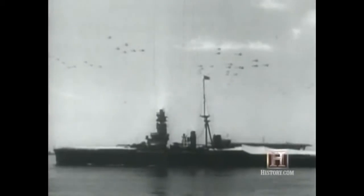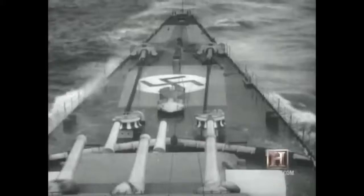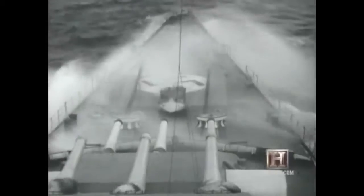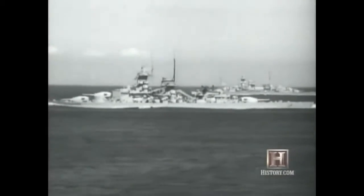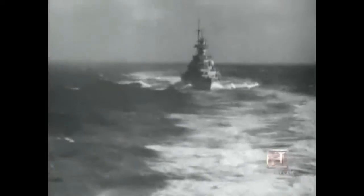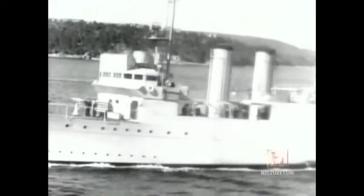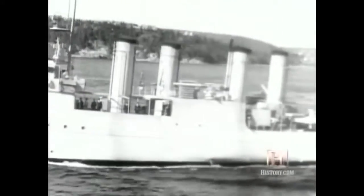As Japan's expansionist policies grew, so did her fleet. Soon, powerful battleships, carriers, and cruisers were churning out of dockyards. Germany and Italy were also determined to build up their fleets. Ship after ship took to the seas. But in America, little was done to counter these threats.